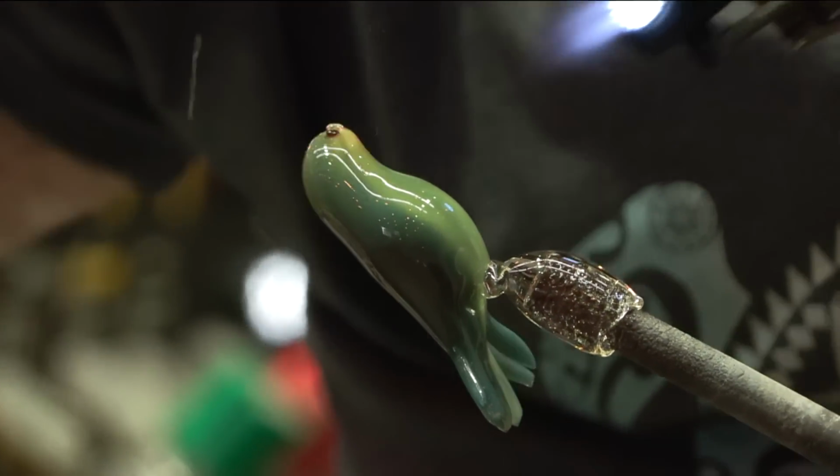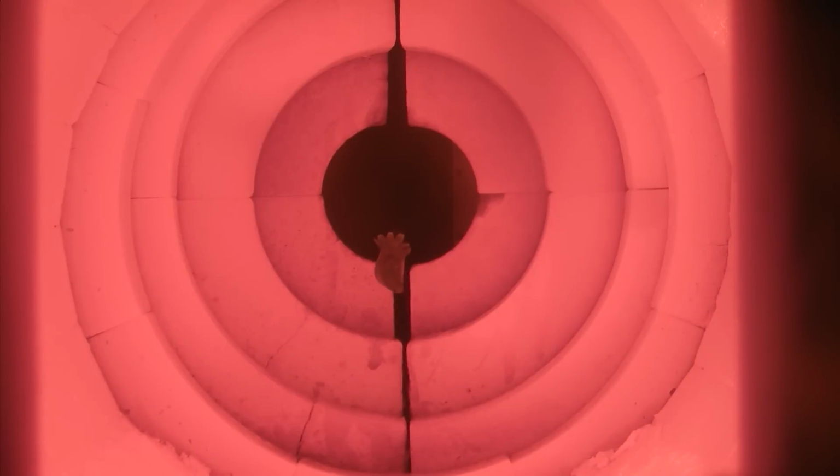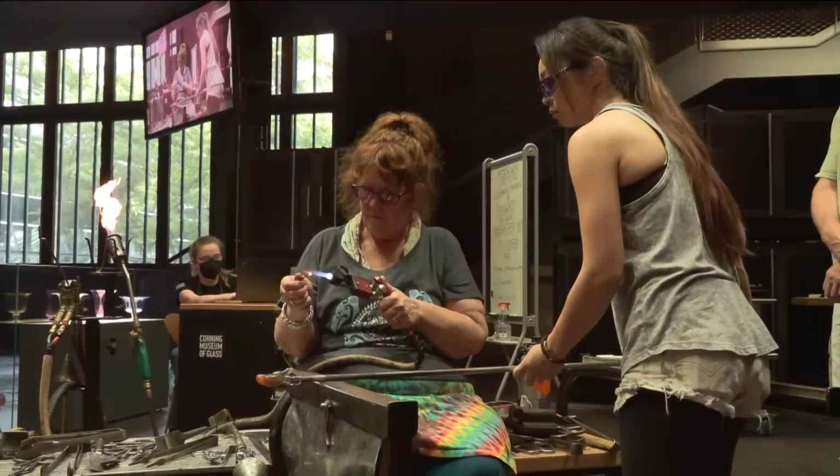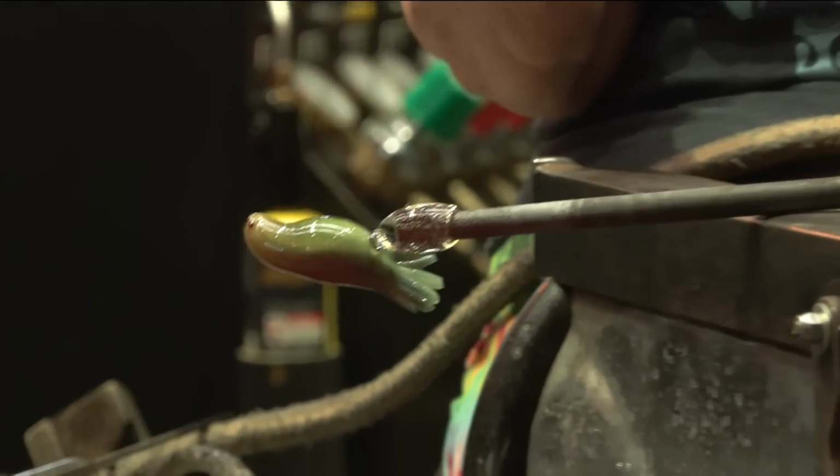So holding that pipe for Karen is important at this moment. Karen's using both hands to sculpt this and can't really turn the pipe while she's working. That's what Yoshi's doing here. Helping out, turning that iron. And then taking those really important flashes, keeping that glass above about 900 degrees.